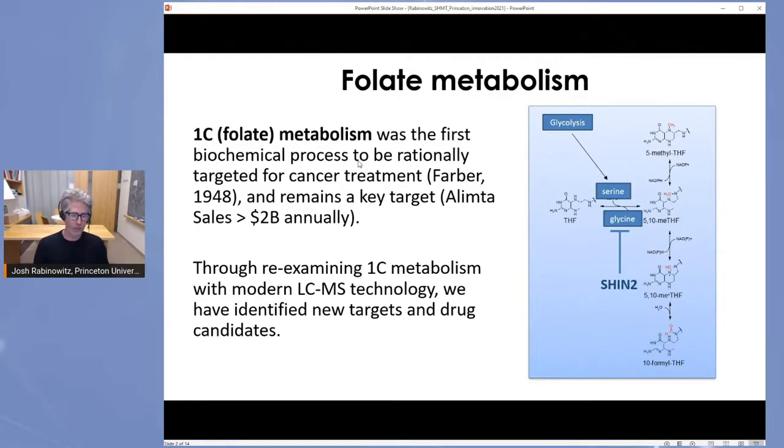And through that effort, we identified a critical step being the loading of the one carbon unit that this cofactor is eventually going to put into DNA precursors, adenine, guanine, and thymidine, from the amino acid serine, as shown on the screen here. And so we were wondering if we could cut off that loading of the one carbon unit as a new way to target cancer.